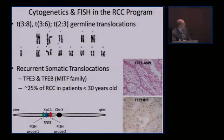And then the cytogenetics, just one or two more slides. There's a group of patients who have a germline translocation in 3 to 8 or 3 to 6. Penning Lee's lab is really helping us with solid tumor cytogenetics, and also will be helpful for germline analysis. And then this is what Dr. Sklar's lab is really helping us try to figure out. It's only 1 or 2% of kidney tumors, but in patients less than age 30, this accounts for about 1 in 4 patients with cancer.